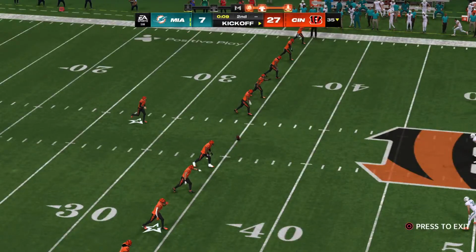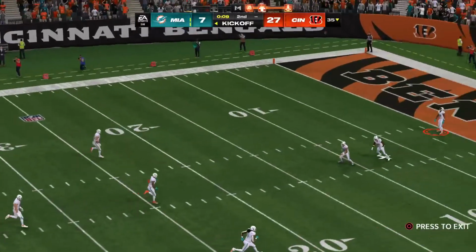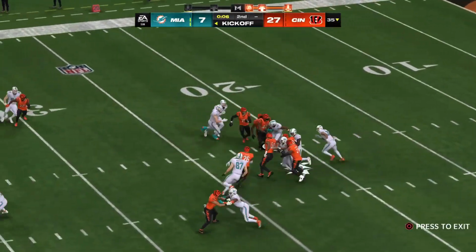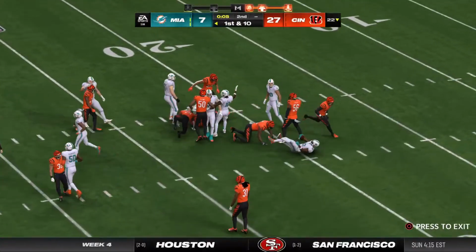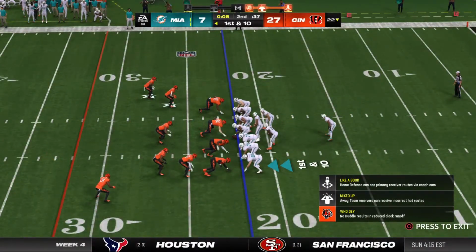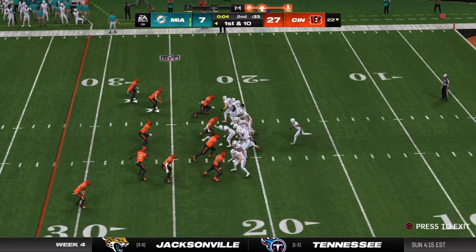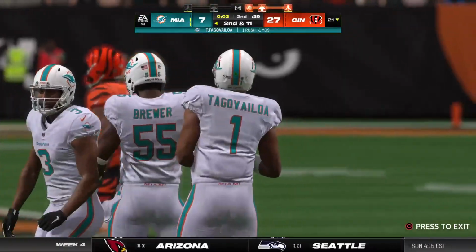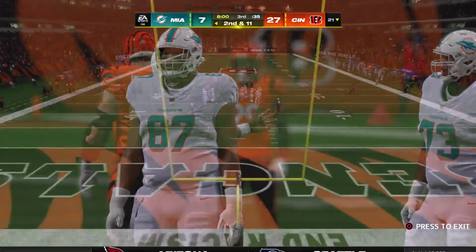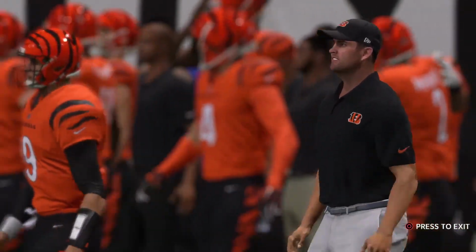So not much time to work with here. 9 seconds remain in the half as this one is away. This taken in right around the goal line. And he returns this to the 22. Dolphins take over 1st and 10 at their own 22-yard line. And with time running short here, they'll simply take a knee, and that should do it for half number one. So we reach halftime in what's been a fairly one-sided game so far.